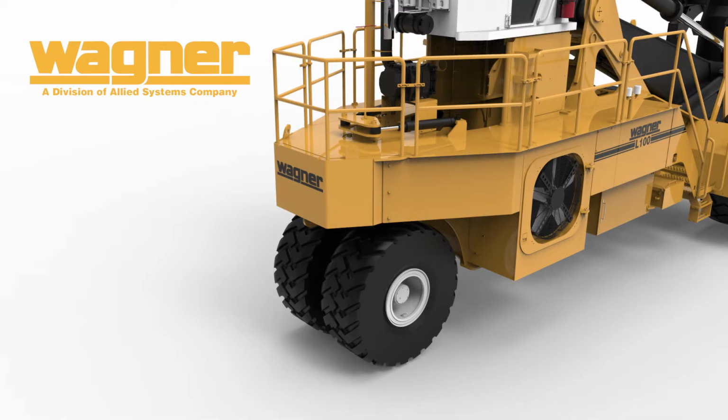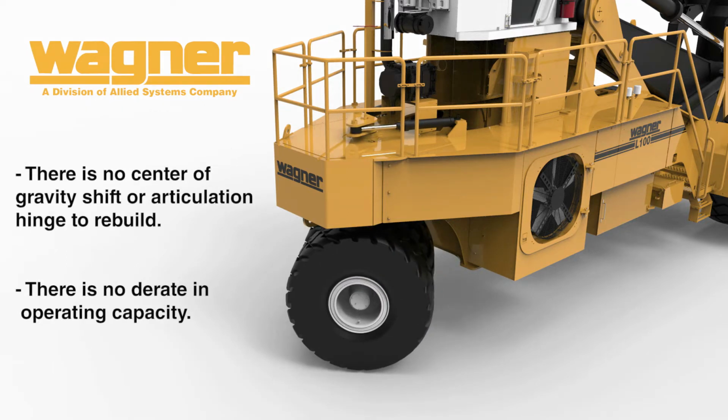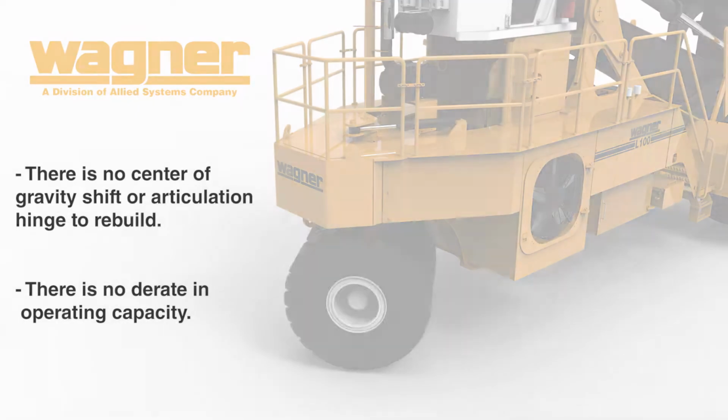In comparison, log stackers with tricycle design steering maintain their full operating capacity at all times because there is no shift in the center of gravity, plus there is no swivel hinge to repair.